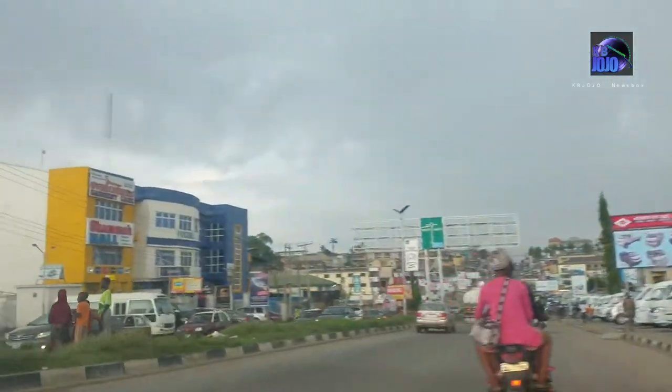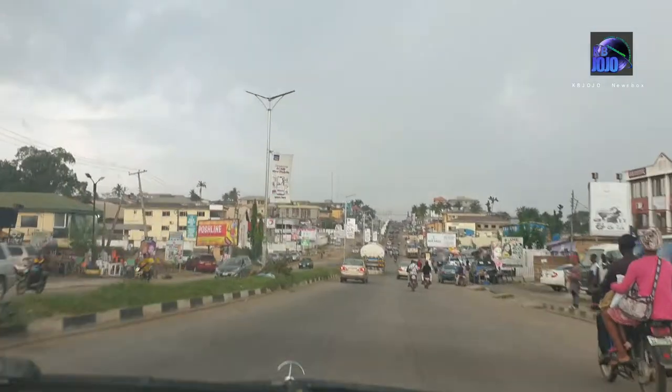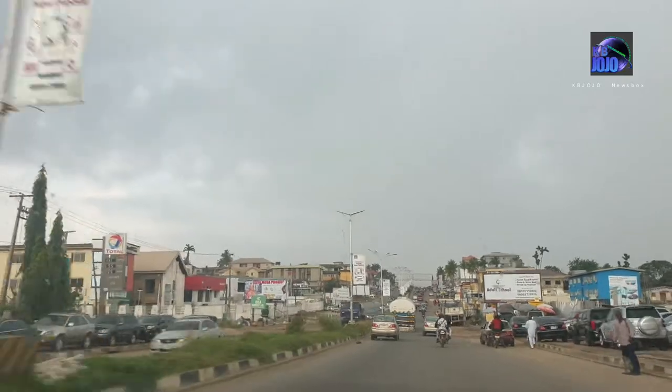Quite many establishments along the ring road. Let's continue to enjoy and have a view of the ring road as we're heading towards the challenge area of Ibadan.